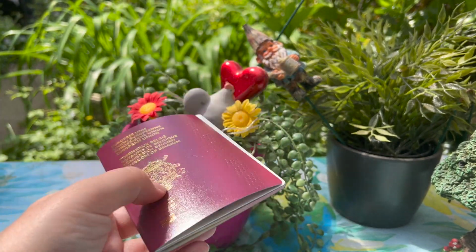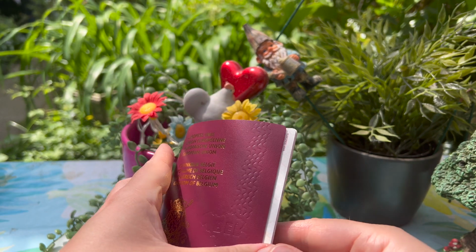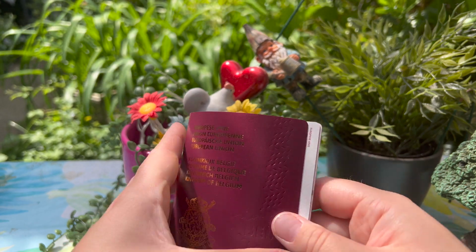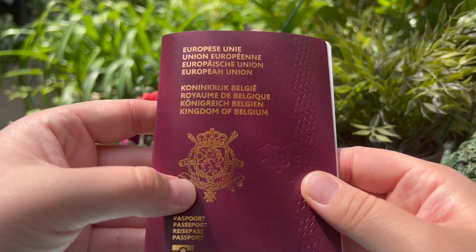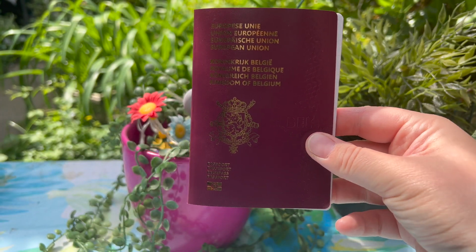So this is a new one. As you can see, it's a bit bigger. It has 32 visa pages instead of 30. It's a bit thicker here with personal information. And yeah, of course, it's new and shiny. You have the crest, the country, and bell. So that is what it looks like.